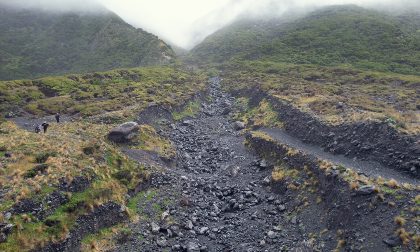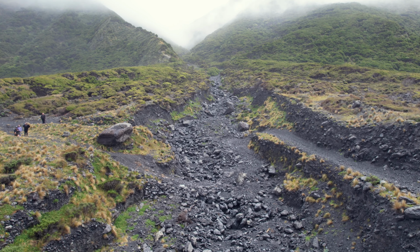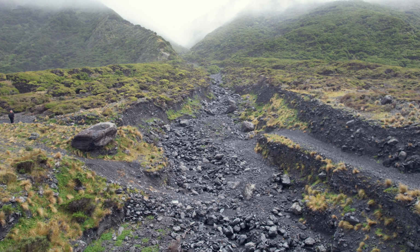So this view here is kind of showing the slip through the middle there, where you can sort of see where the track used to go through on the right hand side. The middle bit doesn't look that challenging on camera, but in person there were some really big rocks, and if you got stuck down there you'd be stuck for quite a long time.